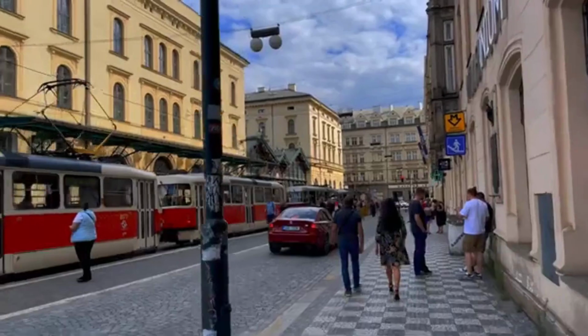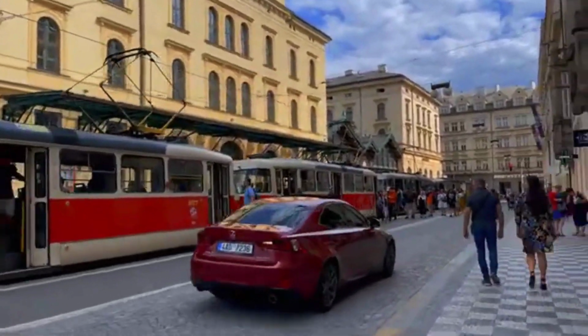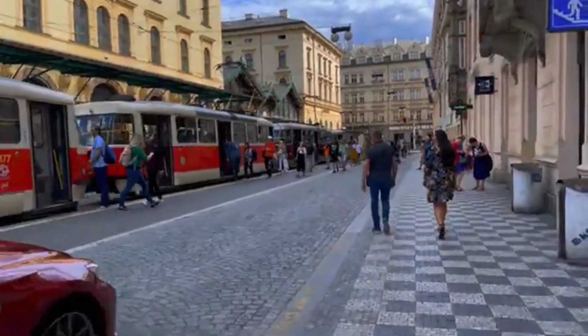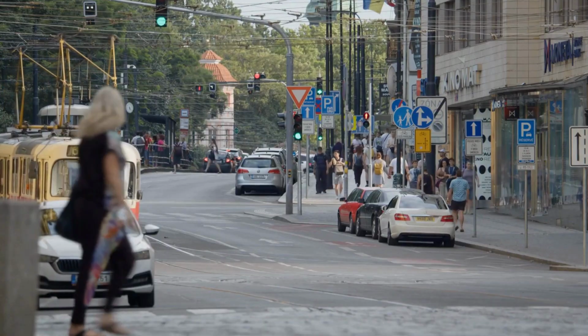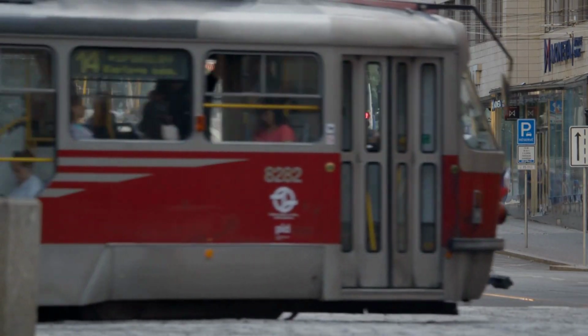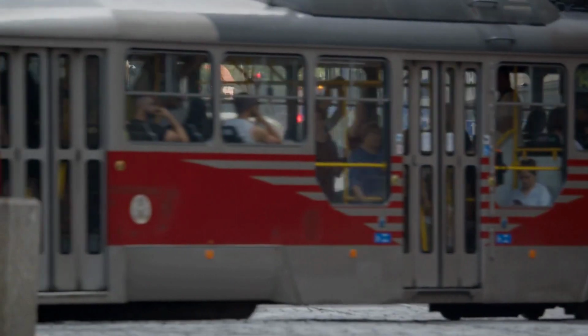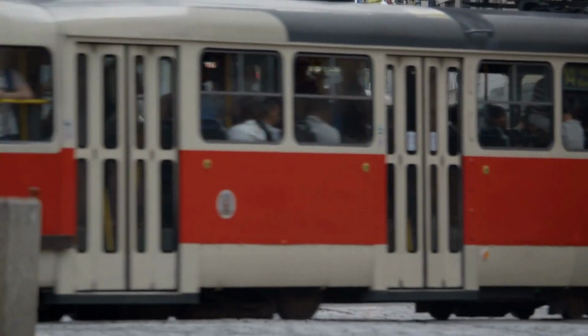But that's not all. The tram system is another hero in Prague's public transport lineup. Trams glide through nearly every street, giving you a scenic ride and unbeatable convenience. They share the road with cars but always have the right of way, so if you're driving, keep your eyes peeled. Tickets are cheap too, often costing less than €1, which puts more money back in your pocket for exploring.